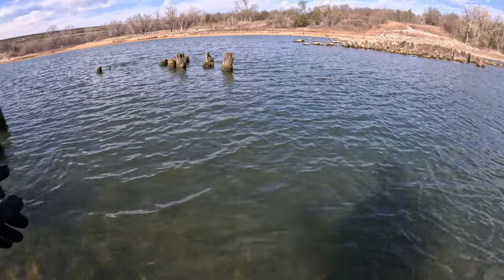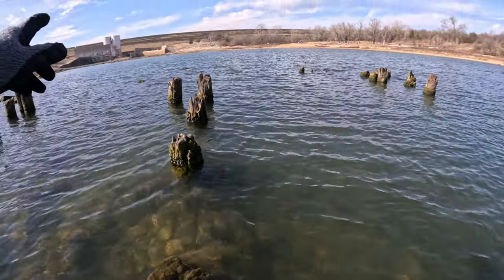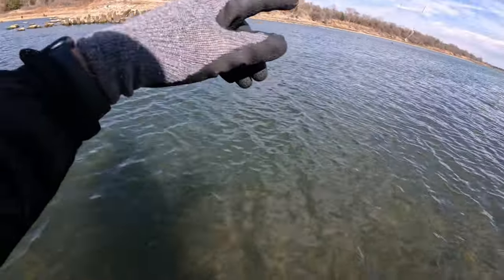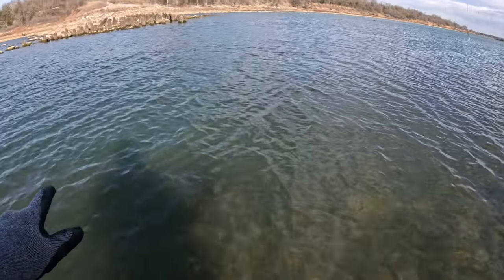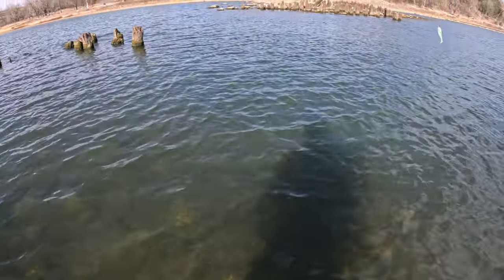To find this place, if you look at this one, that's where the dam is. That's where the deep is. That's where the river is, and you just walk down here and you walk here. You need waders to stand in the water.